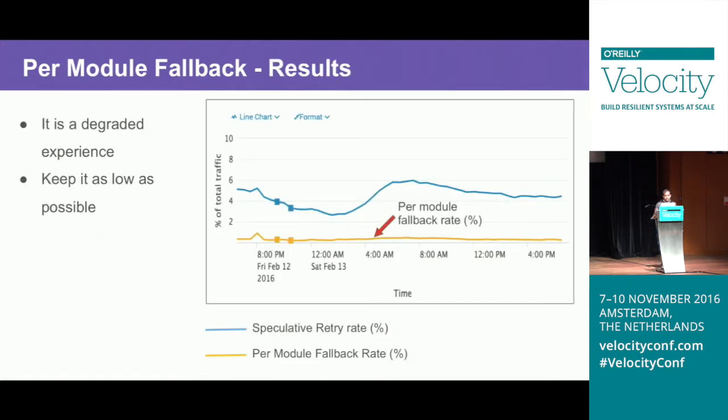These are results for per-module fallback. We try to keep it very low. In this case, it is like 0.5% or lower. If it goes high, there is immediate action taken to limit the fallback rate. But it helps us in preventing a bad experience going to the user. We know that it is a slightly degraded experience, but it is still a better trade-off than removing the module altogether.